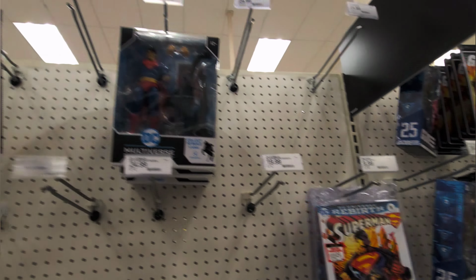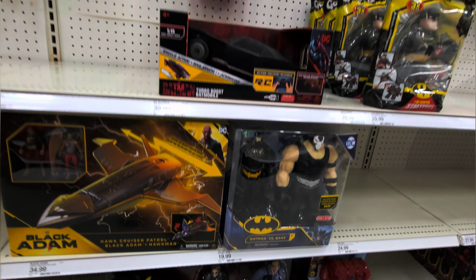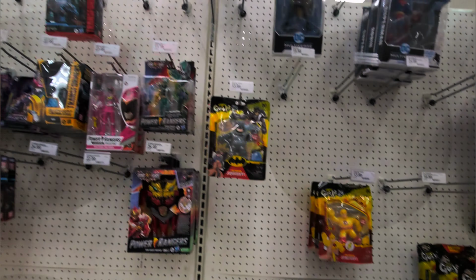Man, Target must be gearing up for something. What's this? Spin Masters 2-pack, Black Adam. That's kind of cool. Kids would totally dig that. I mean, I don't collect them, but that is cool. All right, well, let's go see if we can find some stuff.